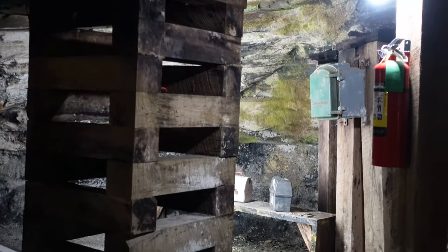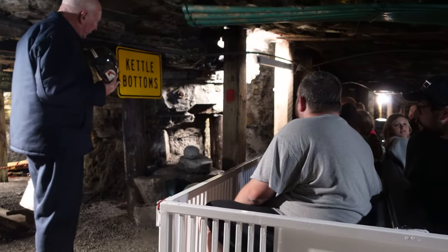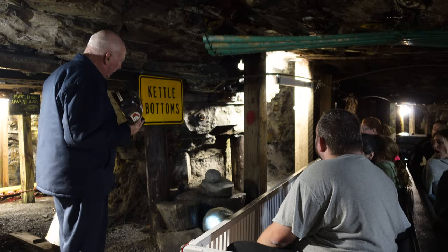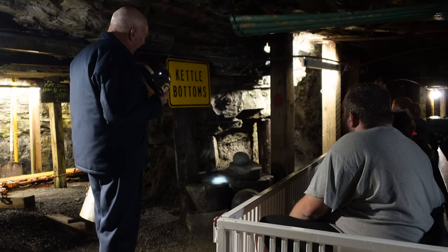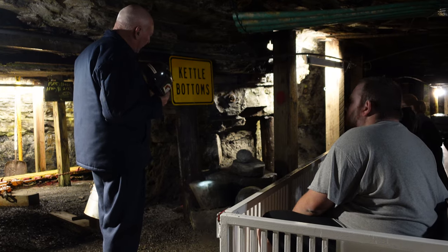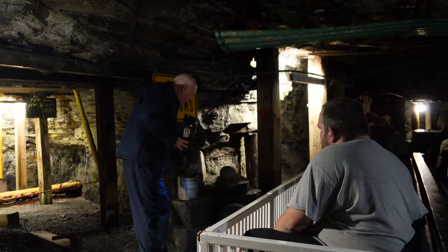Also, another hazard, as if we didn't have enough already, we've got kettle bottoms. And along with kettle bottoms, we've got a couple of sulfur balls. There's a small sulfur ball, and a large one. They occur naturally when you're mining coal. Sometimes you find those. Here's a kettle bottom, and that is a petrified tree stump. It's rock. It used to be wood, now it's rock. There's a larger one.